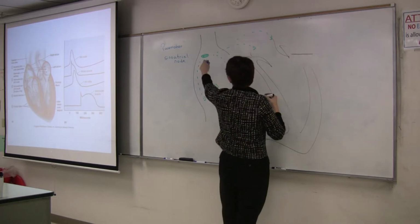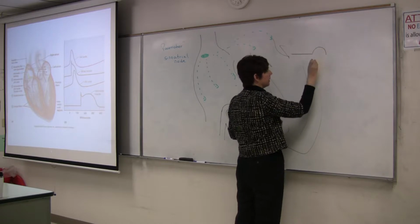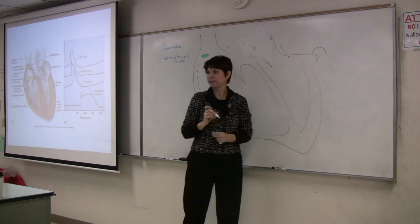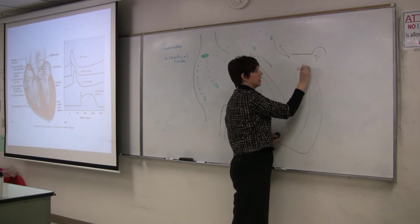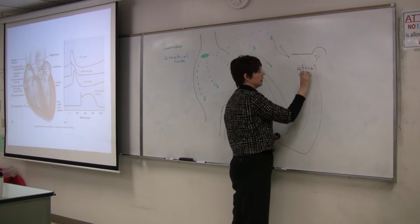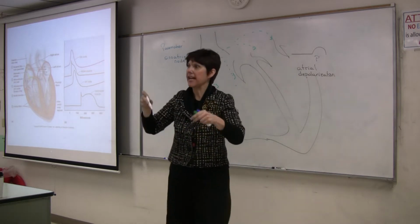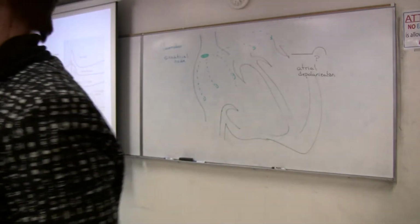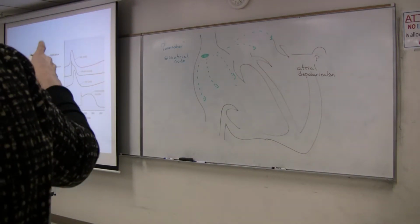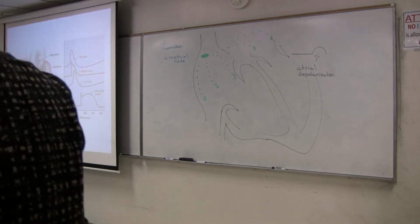skin. When the SA node fires and this current travels through the atria, that creates a blip known as a P wave. So this is caused by atrial depolarization. When the atria depolarize, that shows up on an ECG machine as a P wave. That's not atrial contraction. Atrial contraction will occur as a result, but it's not atrial contraction causing that wave, okay? It's the difference between what's occurring in the heart and the skin.